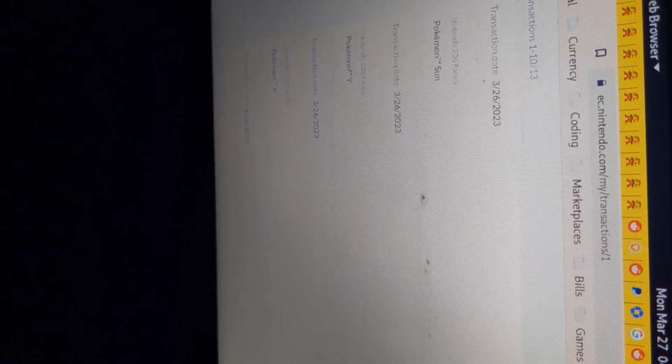I got my order history here for Pokemon Sun and Pokemon Y and all that stuff. Like I said, Pokemon Sun was the last one from the video. So I don't have Moon, Ultra Sun, or Ultra Moon, unfortunately. There's just nothing I can do. And the only thing I can do is to buy a Nintendo eShop card tomorrow and hope that the eShop is still open and redeem it, because it's just not accepting my card.